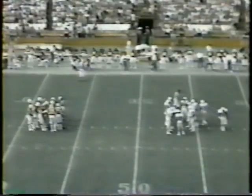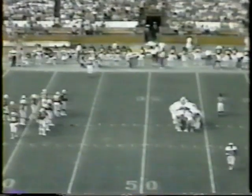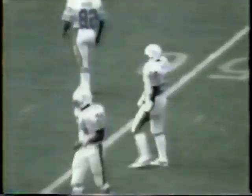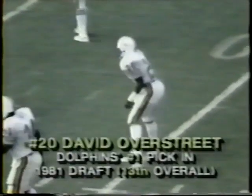Overstreet listed as a rookie in the National Football League. Of course, you know the story. Number 1 draft choice out of Oklahoma in 1981. Played a year and a half in Canada. Didn't play that much the second year. In fact, he didn't play any of the second half of the second year because of fumbleitis.